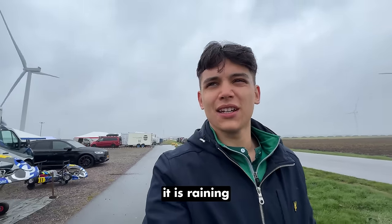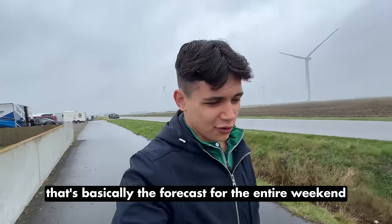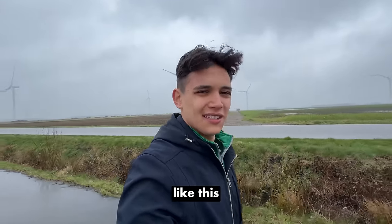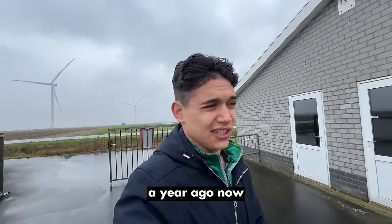Well, people, we have arrived. It is raining. Well, not hard, but like these small droplets, and there's a lot of them. And that's basically the forecast for the entire weekend. So we'll probably have a full weekend of weather like this. It should be a nice challenge because I have only driven Tillotson in the wet once, a year ago now.